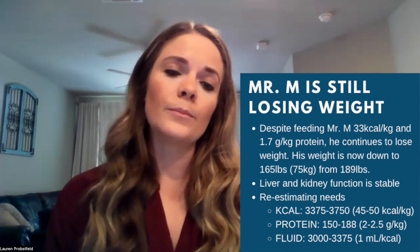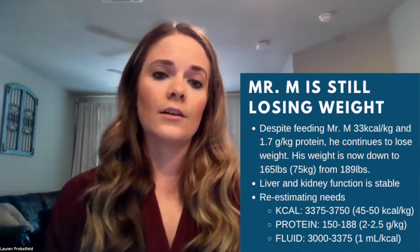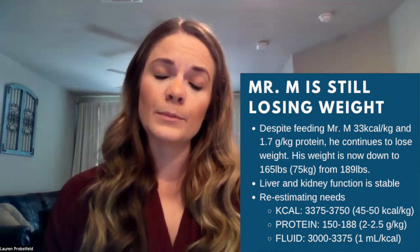We didn't really have much of a choice other than to increase his macronutrients even further. And I will say, as we were making these adjustments week after week, we were monitoring his liver and kidney function to make sure that we weren't stressing out his organs. But this whole time, his LFTs remained stable and his renal function remained stable. So we felt safe increasing his calorie and protein provisions in his TPN well above his estimated needs.